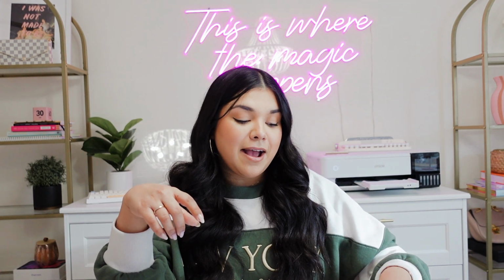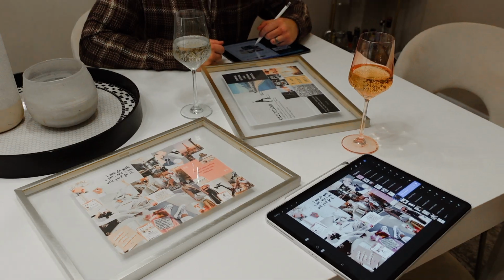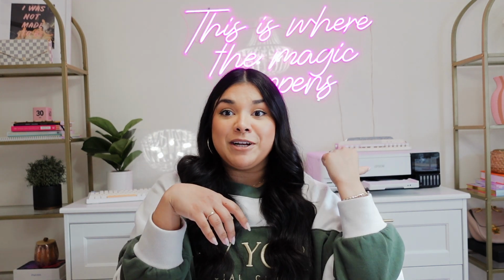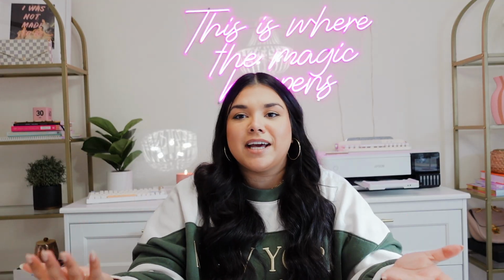And then my husband and I, on New Year's, we have this little tradition. We stay home and I use my iPad and he uses his, and we make vision boards in Procreate. And then we print them out on my printer back here and we frame them on our bedside tables, and they're there all year. Those are just kind of helpful for me.